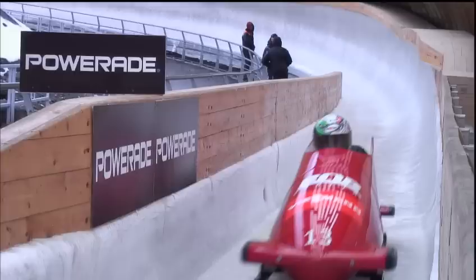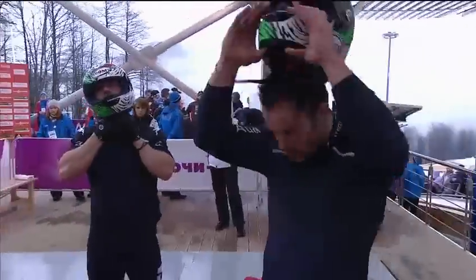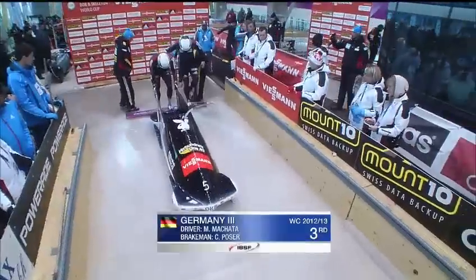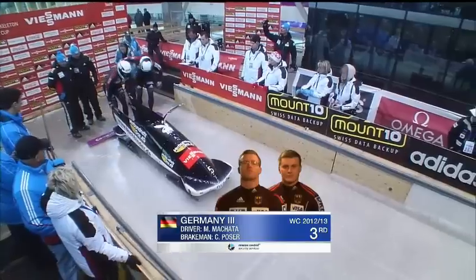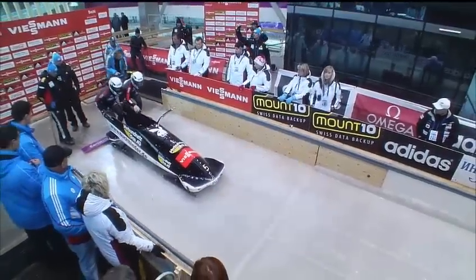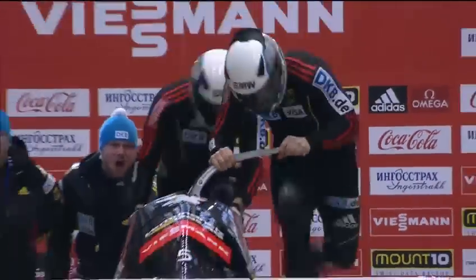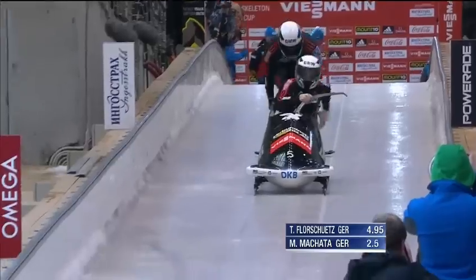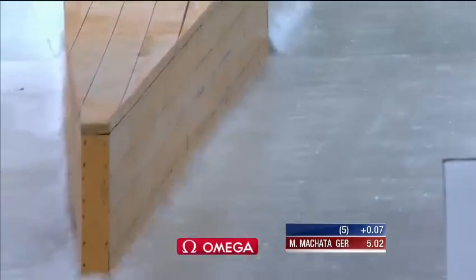Not bad speed. We'll see a lot going slower than that. Bertazzo might just have rediscovered a little bit of the sprinkle of magic that has given him World Cup wins in the two-man before. What about this man, Manuel Mahata, with Christian Poser behind him. And let's see what young Christian can do to help Manuel Mahata towards a competitive start.